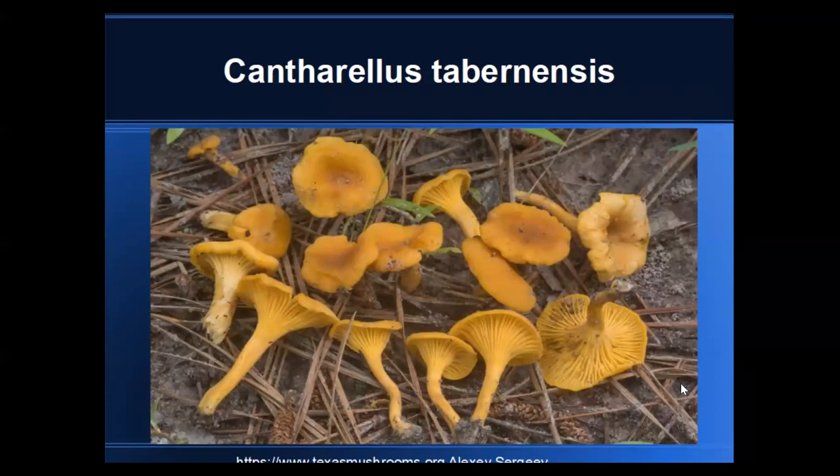Okay, this is Cantharellus tabernensis. It's really, really common. These are what represent almost the bulk of the commercial chanterelle harvest and picks across the Gulf Coast and Southeast Texas. They're very, very widely distributed. They can be in pine, but they can also be in hardwood bottomlands. I've seen them in hardwood bottomland floodplains, and I've also seen them in the areas where those two habitats interface.